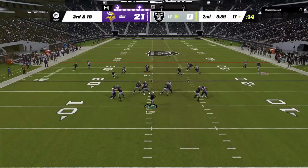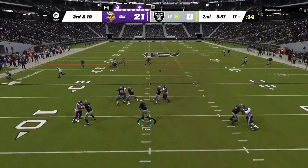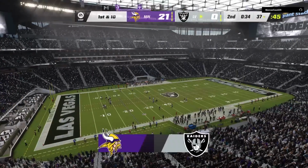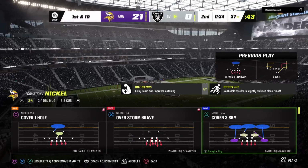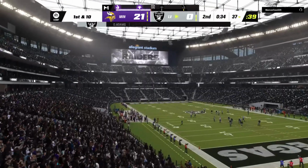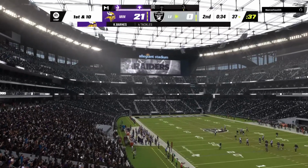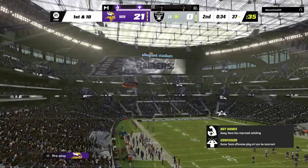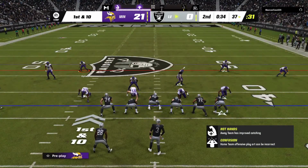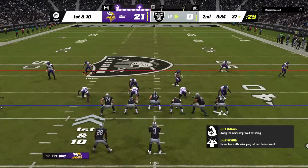Now on 3rd and long, they'll look to throw. He hits Adams, complete. The Raiders going to use one of their timeouts as the clock will stop with 34 seconds to go before halftime. Now that's the kind of big play you'd like to see. This first half, it hasn't gone their way, and they could use a shot in the arm, something to perk them up a bit. And they get one here in the passing game.